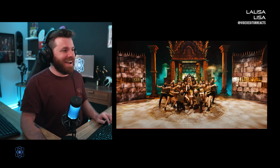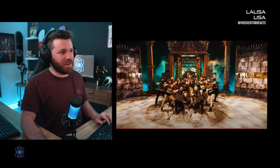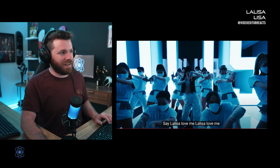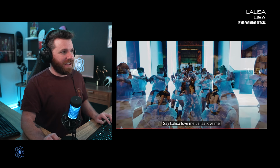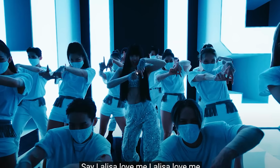I will say, though, from a visual standpoint, the transition was near flawless because they're doing that LA kind of look. They matched it perfectly. Well, I say perfectly, very, very closely to everyone doing that LA for obviously LALISA.